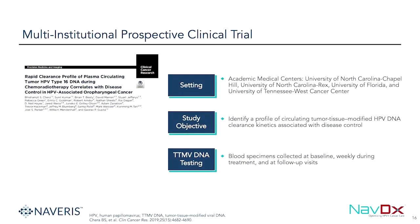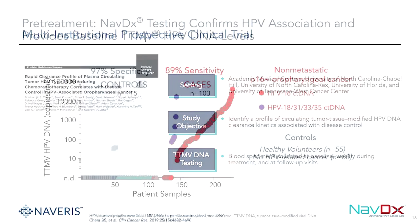Much of this work stems from Bish Chera, who's a radiation oncologist at the University of North Carolina, and colleagues in the South. These multidisciplinary academic centers participated in studies looking at the NavDx profile at baseline among patients newly diagnosed with HPV-associated oropharyngeal cancer. And the idea was to see if there were circulating tumor DNA metrics, clearance metrics, as the patient was treated for their HPV positive disease, but also to understand baseline values and the possibility of detecting recurrence.